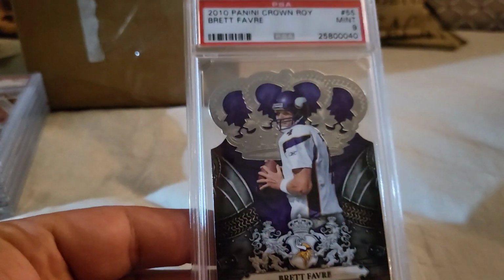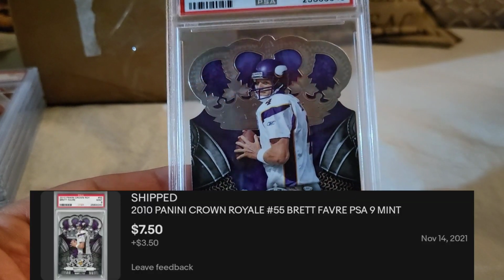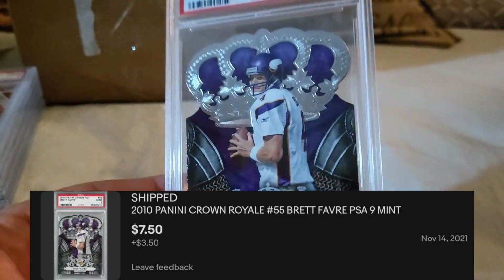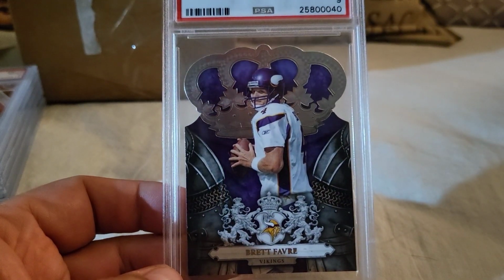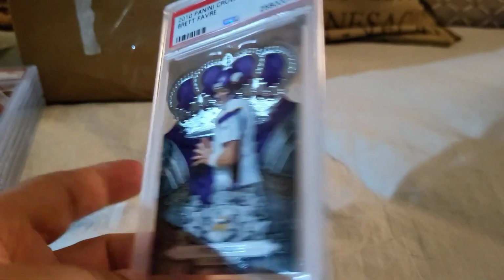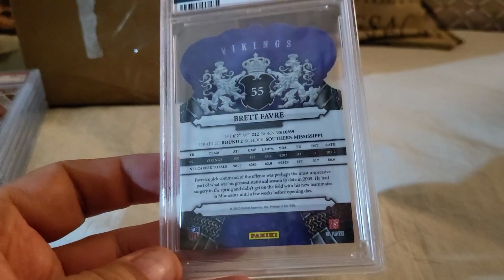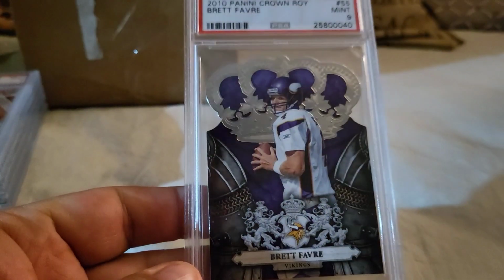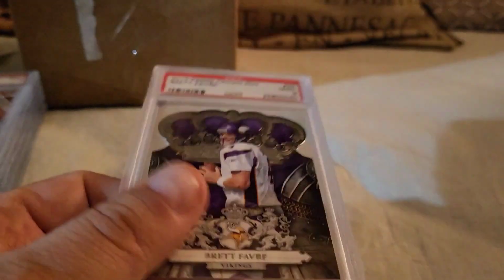Here's another one. I've sold these raw for like $15. Just super design, really cool set. 2010, he's in the Vikings uniform. It's his last year. The color matching to the crown. It's just an amazing card, amazing set. Die cut, foil. You know, it's got that sort of Knights of the Round Table type design. Just really awesome card. And a mint 9 on a card like this is great. It's a good grade. So some really cool stuff for the PC there.